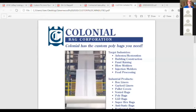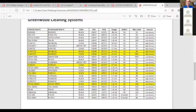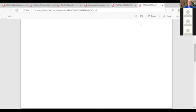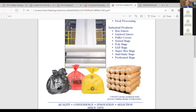In addition to all of the bags seen on the screen, and there's 78 lines here, so there are a ton of bags that Greenwood Cleaning System stocks for their customers. In addition to these liners, we also have very flexible and extensive custom capabilities within our manufacturing plant. So we can make bags for asbestos and restoration. We can make vented bags if you're looking at a packaging application, pallet wraps, box liners. We can make flat sealed bags. We can make liners on rolls, flat pack.